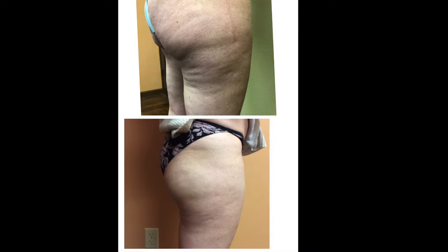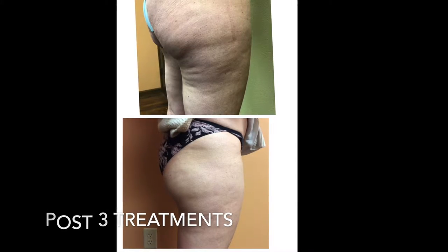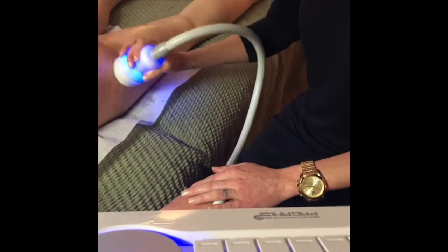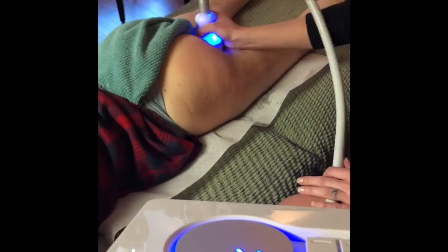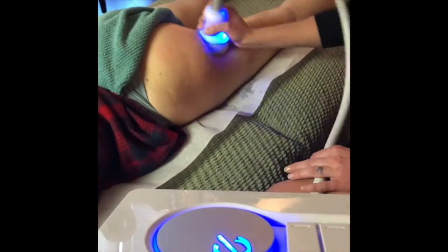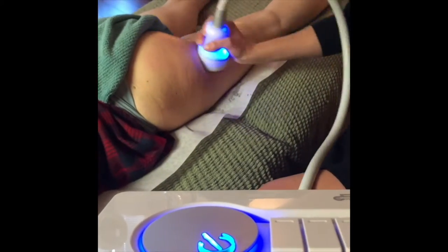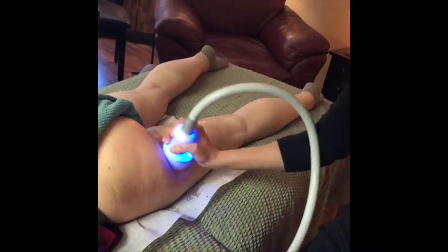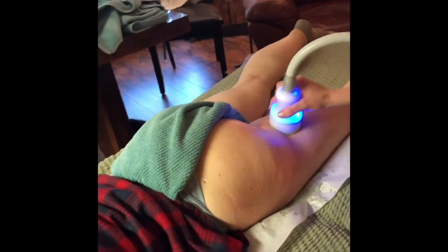We see so many clients that have troubled spots, especially in the legs. They're trying to reduce cellulite. They're struggling with that butt lift, and they just don't like their legs and they don't want to wear shorts. And that is not how we're meant to be. We're supposed to love our bodies.